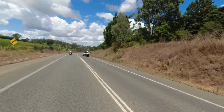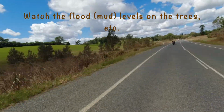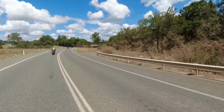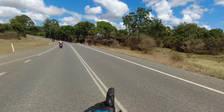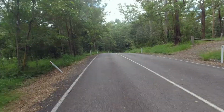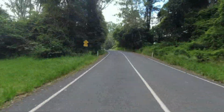Well, the whole Sunshine Coast area and surrounding areas were recently subjected to massive flooding and incredible rain. In my personal area, we got 1,000 millimetres of rain in 2 days. But look at the brown markings on the trees, halfway up the trees. That's where the flood levels went in Gympie, which are 27 metres in town, and it was really, really savage. No matter where you looked, you could just see mud lines on the trees. Now we're on my home stretch, so not far to go, and then home again.